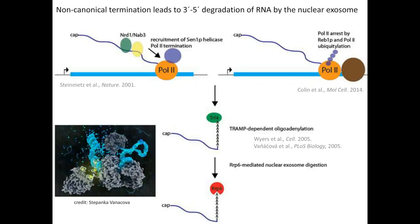So what we noticed was that all of these different non-canonical termination pathways lead to the degradation of the transcript through a common pathway that involves first polyadenylation by a poly-A polymerase different from the canonical poly-A polymerase. That poly-A polymerase is called TRF4, and it is a part of the TRAMP complex. And that is normally in wild-type cells followed by rapid degradation by the nuclear exosome. And the Rrp6 subunit is important for initiating that degradation.